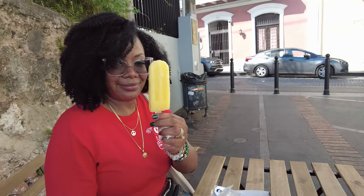So we're at Senor Paletas, which is the other paletas place that most people go to here in Old San Juan. I got the strawberry mojito, mommy got the pineapple. We're gonna see if this tastes better than Zip Pops. Now, do note that they charge for their toppings. Yes, they do. Here, 86 cents for one topping. This is more of a popsicle consistency.